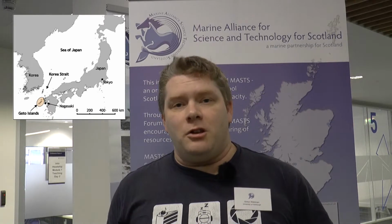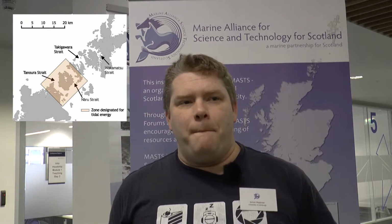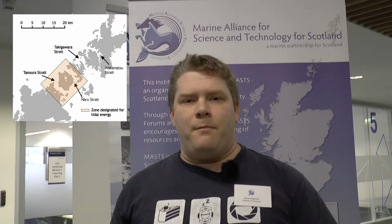The Goto Islands in Japan are an area where they're planning to build a tidal energy test site. And Kyushu University in Japan had an existing hydrodynamic model of that area, but they had no way of representing turbines in that model. So I saw that opportunity and was able to work with them to represent tidal turbines in their model and to look at the tidal energy potential of the Goto Islands to inform the future developments.